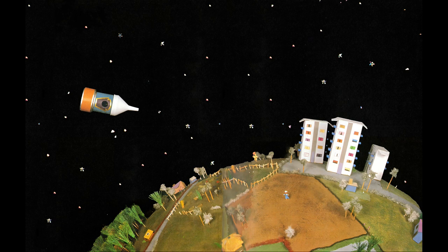From the spaceship window, they can see the tallest block of flats. That's where Egbert lives. Mrs. Spoon presses the round button to land the spaceship in the car park.